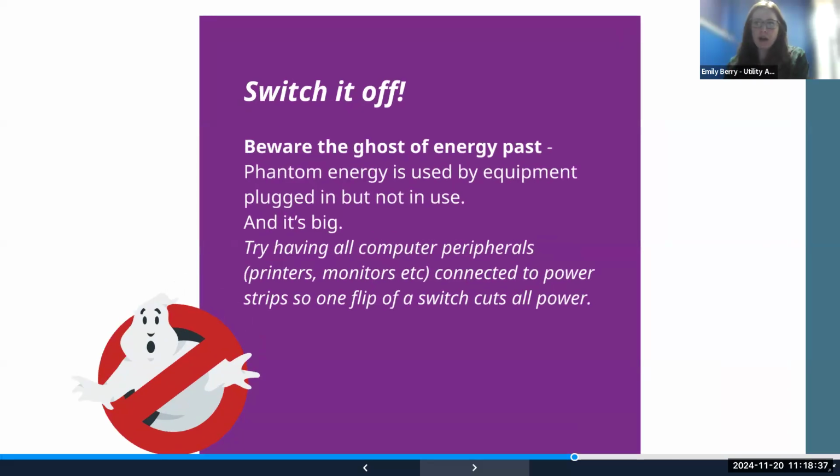The ghost of energy past. I know it's coming up to Christmas and people often think that I'm doing that just for my own fun and games, but I promise you I'm not. I'm talking about phantom energy. So phantom energy is used by equipment that's plugged in, but it's not in active use, and it is huge.